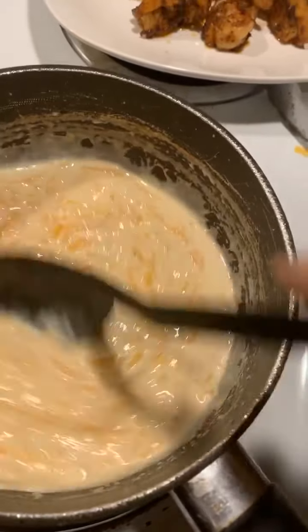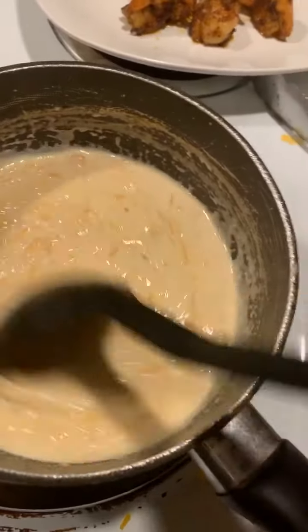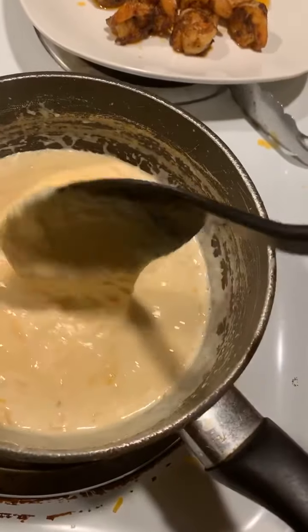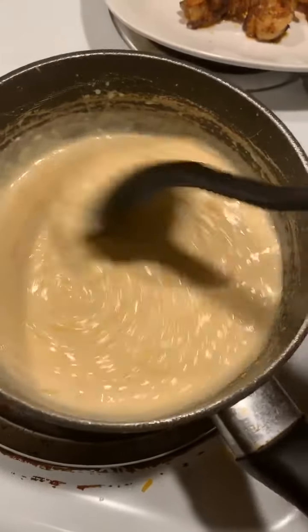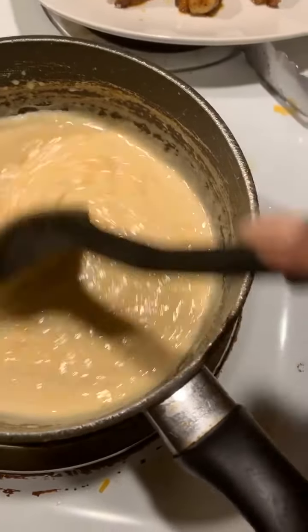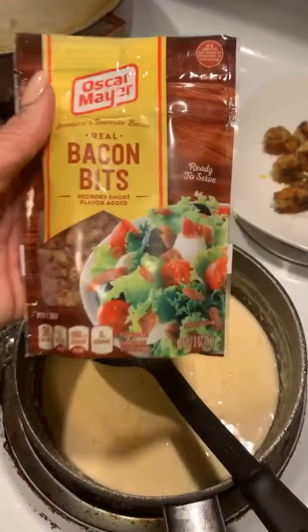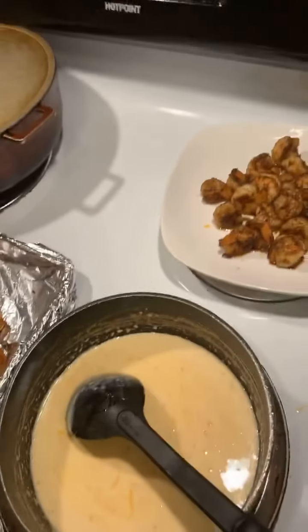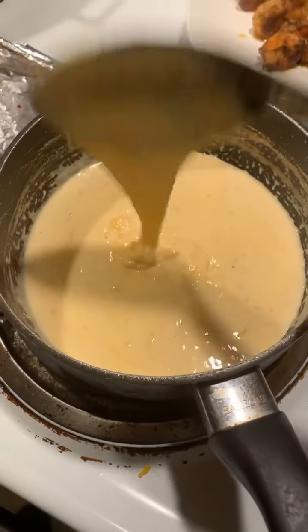Oh, get the bacon things out the refrigerator. I put them in the refrigerator. Y'all see that? So we're going to make it saucy, okay? Can you open it, please? So we're going to be using these real bacon bits. The grocery store did not have a bigger size. Can you open that, please? Now, y'all see that?